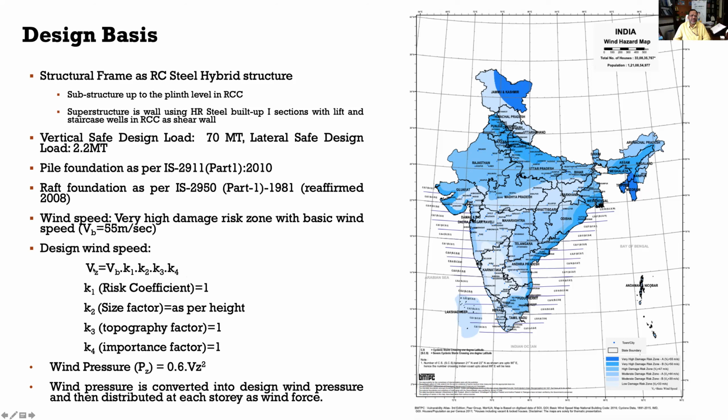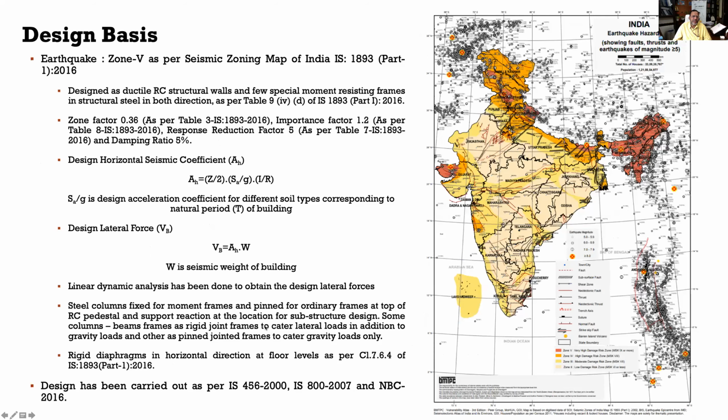That design wind speed is then converted through an empirical formula, again given in IS 875 Part 3, which gives wind pressure as 0.6 times design wind speed square. And once you know the wind pressure, that wind pressure can be converted easily by multiplying it with the exposed surface area to get the design wind load. So that's how wind load is calculated, and that wind load is applied at each story, and structural analysis is carried out, and then structural design is done.